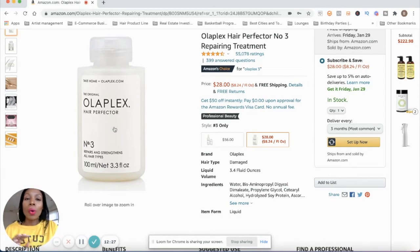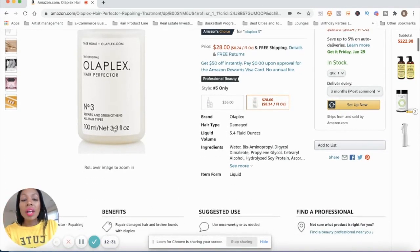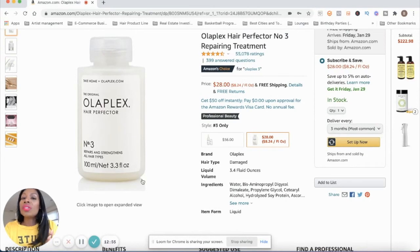Anyway, back to the point. Olaplex, I like Olaplex number 3. Now there's a whole lot of different ones, and Olaplex is Olaplex. You go into their store and pick the one that is best for the results or the goals that you're trying to reach. But let me just read their little description. It says it's a hair perfector repairing treatment. Benefits: repair damaged hair and broken bonds. Suggested to use once weekly as needed. Yes, this is a deep conditioning treatment. You're going to use it as you use any deep conditioner.